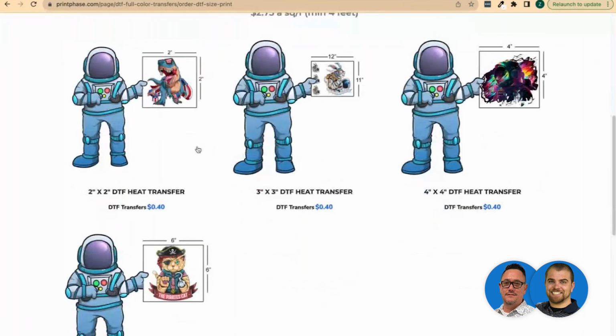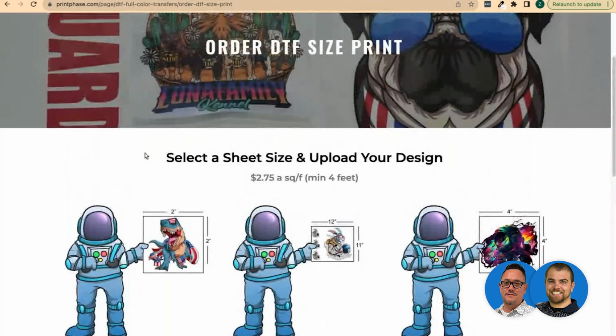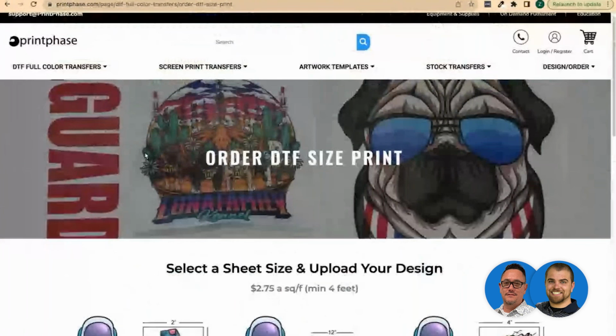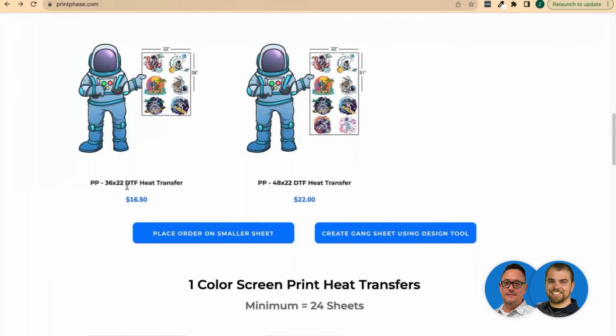So nesting it, for those who aren't aware, gang is what we've always used for a screen print transfer. Nesting is essentially what we call it for DTF. I don't know why we decided we needed a different name for it.